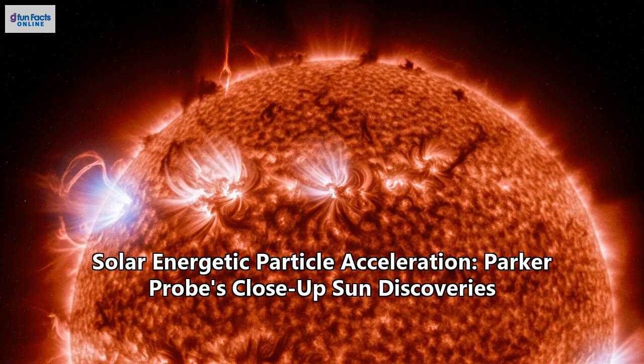Second, understanding fundamental plasma physics. The sun's corona is basically a giant natural laboratory for studying plasma, the fourth state of matter, under extreme conditions you just can't replicate on Earth. Parker Solar Probe's findings on how particles get accelerated by things like magnetic reconnection and shocks aren't just relevant to our sun. These are fundamental processes that happen all over the universe, in distant stars, nebulae, and around black holes. So, what we learn about our sun helps us understand the cosmos.